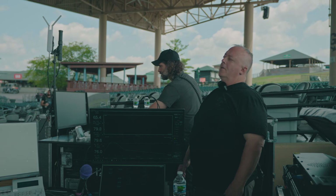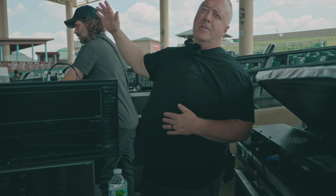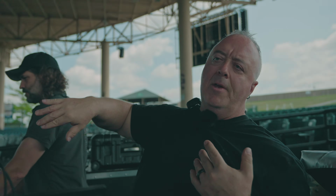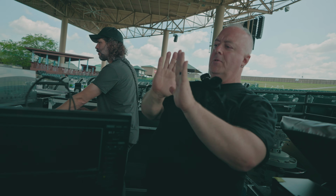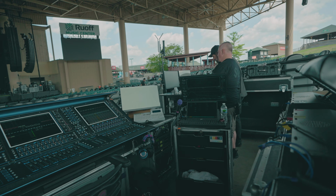So he's just making sure, because we're crossing over the main PA at 60, that the crossover is set to 80 on the side hangs, the smaller array. We're going to have it high-passed essentially more than the main PA, so it's not interacting with those low frequencies out here. The arrays aren't quite in the right physical location to do that well, so we're just going to take away that interference. Yeah, might be some bleed.